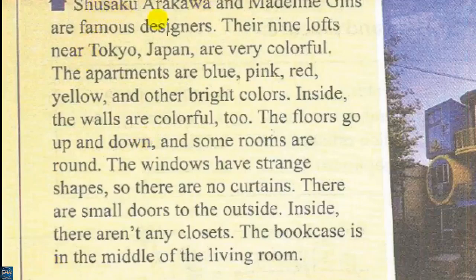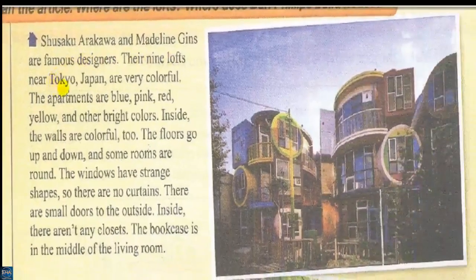So Mr. Shusaku Arakawa and Madeline Gins are famous designers. Designers, they design. They design homes. They design houses. Their 9 lofts near Tokyo, Japan are very colorful. The 9 lofts have different colors. This is a loft.